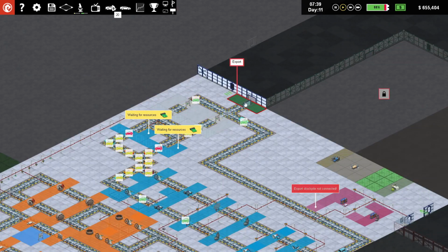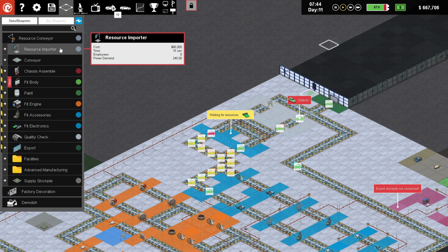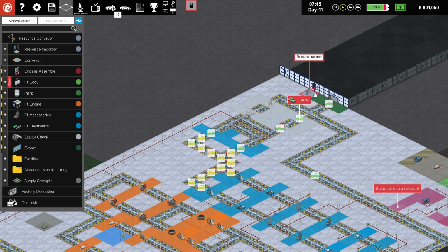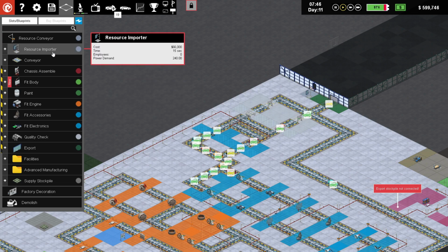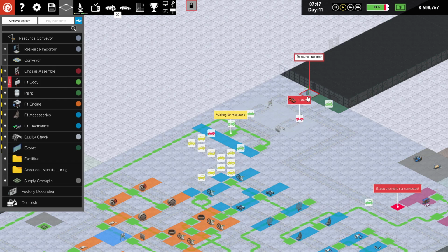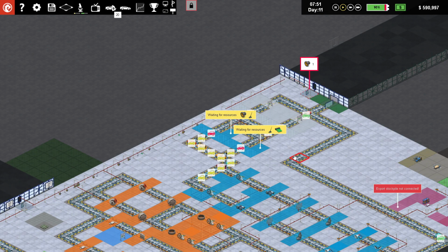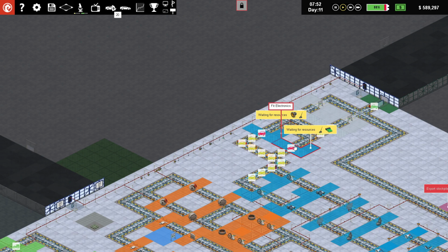I wonder if we can find, there's a closer one there. I think we might be better off bringing these in from here actually. Let's do that. It's expensive, but it's worth the money. Oops, not a resource importer, a conveyor belt. There you go. Okay, let's see if that improves matters.